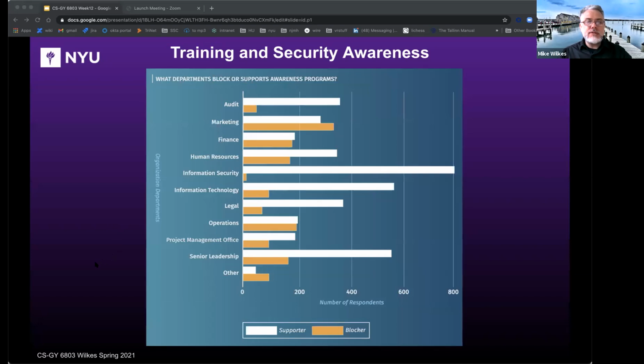All right, so what departments typically block or support security awareness programs? This was according to a 2019 SANS security awareness report that surveyed about 1,500 respondents. Audit is often a supporter, of course. Marketing, not so much, because they read emails a lot and they click on them often, so they're sometimes a blocker to doing a security awareness program or doing it frequently. Finance is slightly a net supporter. Human resources, of course, big time supporter. InfoSec, off the charts support for it, of course.